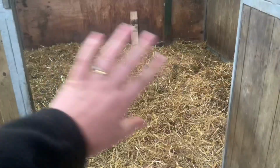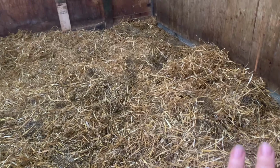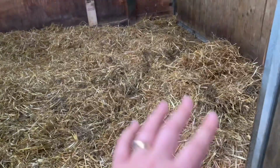So this stable here, this all needs taking out now, because this is where the sheep were recently. This is where they all gave birth. We've just not got round to cleaning this out. So that's just another thing. It's prioritising the jobs on the smallholding. And it would be okay if we were just going to pop all this on a muck heap, but a lot of this will go into compost piles and different places around the smallholding.